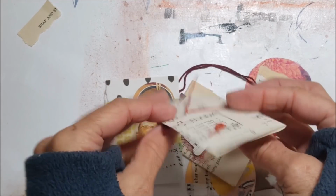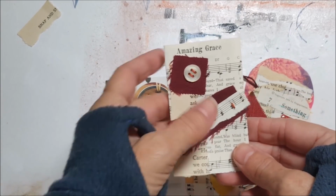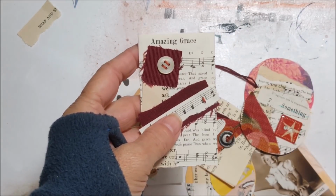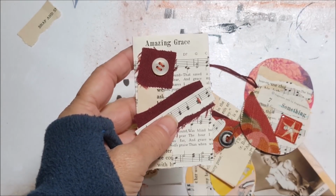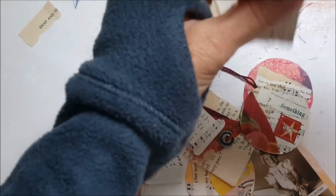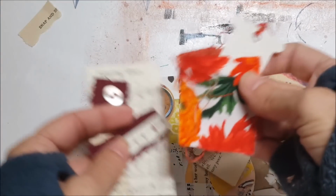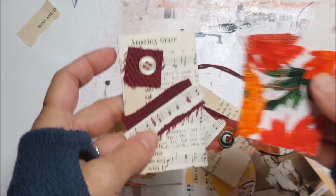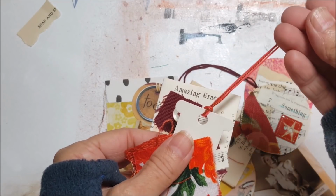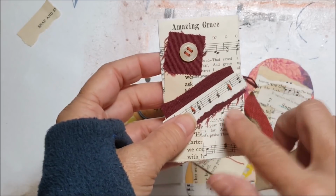I had these pieces of sheet music left. I deconstructed this fabric swatch that our precious friend Gail makes, and kind of turned the fabric into this. I took the embroidery floss off and used it to sew these things together.